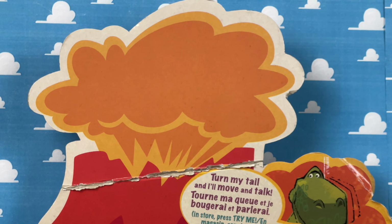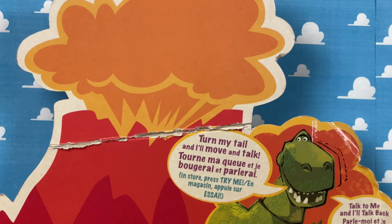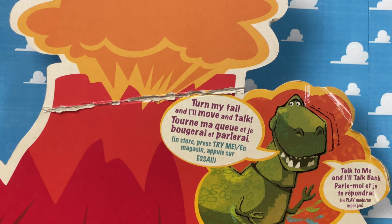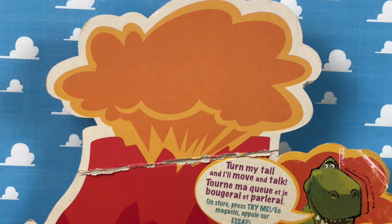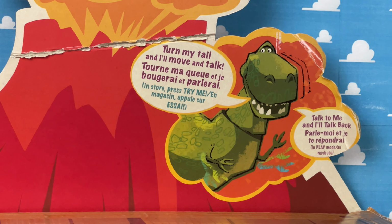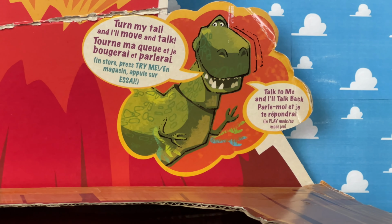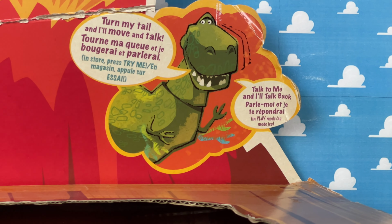He's amazing. So my box is not in the most excellent condition. As you can see, there was a crease there. With time it weakened the structure of the volcano and the explosion. But it's still there, so I'm very grateful I didn't lose it or rip it off. Here it says, turn my tail, I'll move and talk, and it has different languages. Here it says, talk to me and I'll talk back.